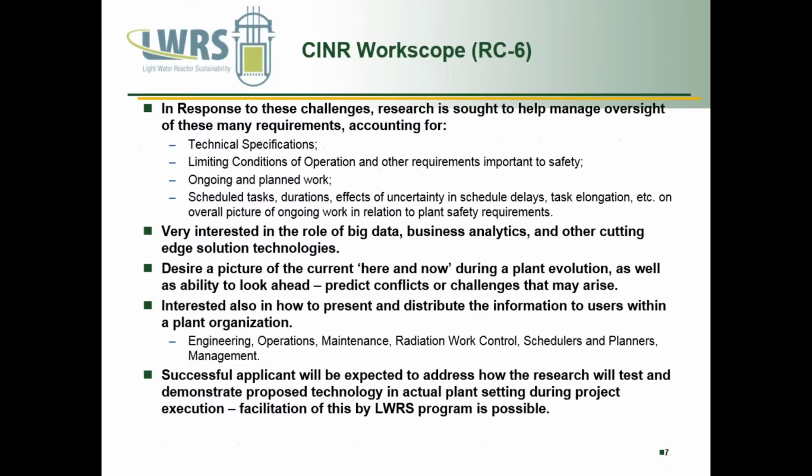That being the background, and given our past work in outage management, we decided to have a call this year on outage safety improvement. And we want to focus on research on technologies that could help bring into focus and account for all the different technical specifications, limiting conditions of operations, and other requirements that are important to safety.